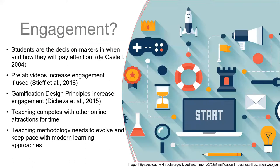In terms of engagement, the literature is showing us here that students decide when they'll pay attention. The pre-lab videos do increase engagement if they are used. And so you'll see in these modules, we do have these pre-lab videos, so students can see the experiments before they do them. And that does help them to understand. They do have a little anxiety about how to carry out these experiments, and so seeing it done beforehand is really beneficial at reducing that. Those gamification design principles are used to increase the engagement. So I'll show you some aspects of that.